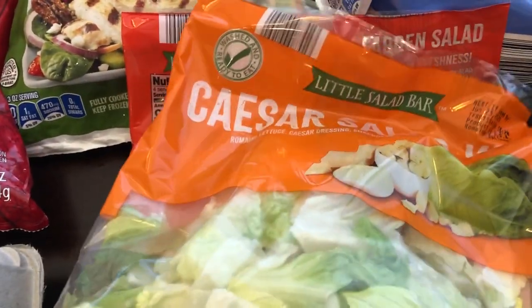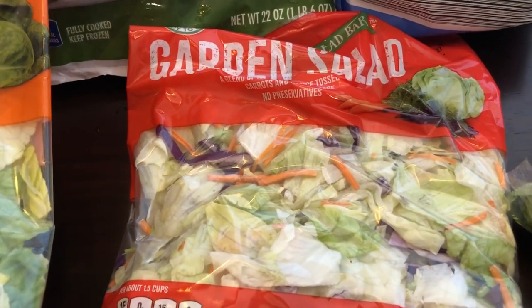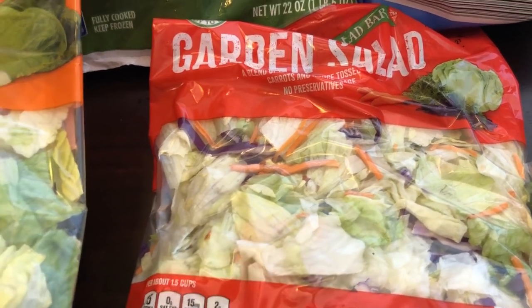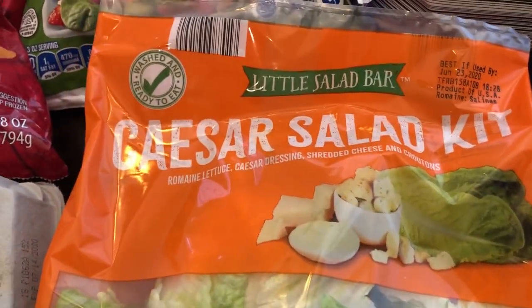I also grabbed a Caesar salad kit and a garden salad kit. I plan on having taco salads sometime this week, so I grabbed some garden salad. And then I plan on having some pasta or something like that, and I just wanted Caesar salad with it.